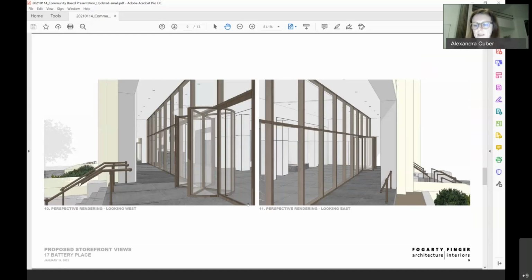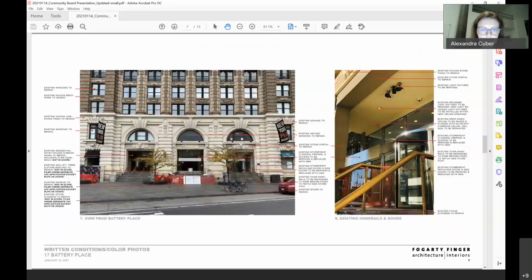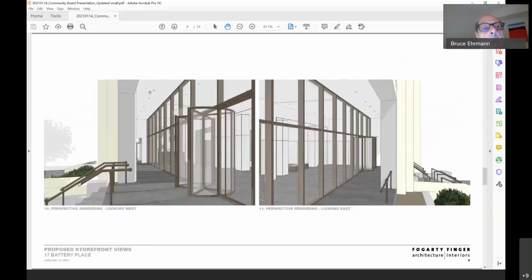What about signage? Pardon? What about signage? I think the signage is, let me quickly go back. There is no signage right now. It's just a 70 Battery Place, and they have a signage outside here. And that's how it's going to be. Yes. And what about any additional lighting or new lighting? We're planning just to replace the ceiling with recessed lighting, just to create a bit better lighting, but nothing prominent. And the banisters and rails, are they new?